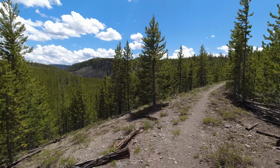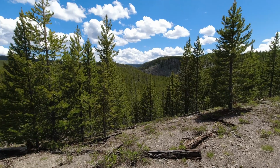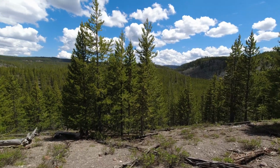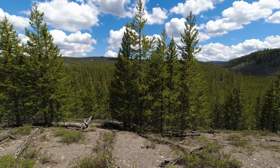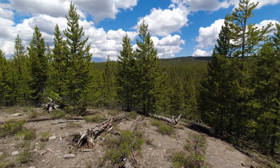The Mallard Creek Trail has been remarkably consistent over this first stretch. Nearly entirely uphill and nearly entirely in the trees. I just popped out to a little view on a pretty day.